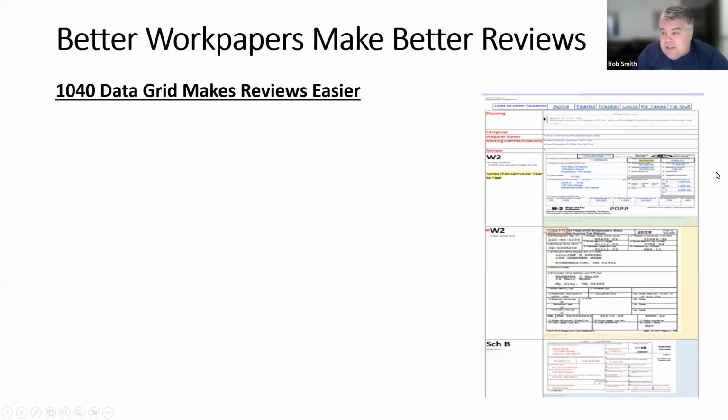This right here is the 1040 data grid. It is going to make your review super simple. It's going to make preparation super simple. And ultimately, the best thing to do is to hire some admin person or low-level staff to take every document and drop it in a perfect order for both the preparer and the reviewer. Could you imagine having everything laid out in the exact order for the review? Just all you have to do is scroll right down. It's just laid out in a perfect place for you to do it. And not only that, it's going to have places for you to take notes.